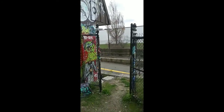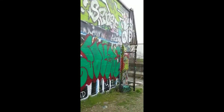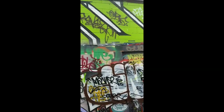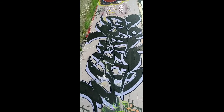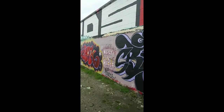Alright, guys, as you can see, this is right by a pretty busy street by the train tracks. The train tracks are right over here. You see all the trash and where people tag from this stump to that rock. But here, there are some really cool pieces. Like I said in the last video, I haven't even gotten the chance to walk down the whole wall yet. But that's a cool piece right there. I'm gonna take a picture. Little snapshot of that. Hopefully I don't make you guys too dizzy.